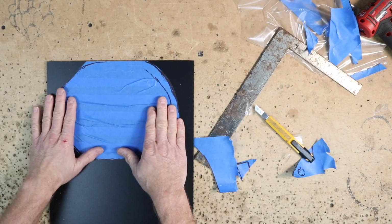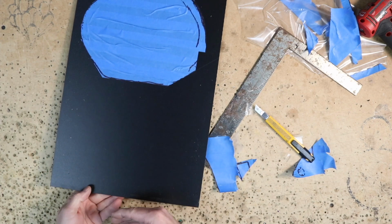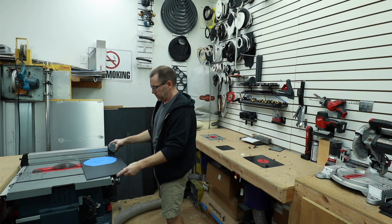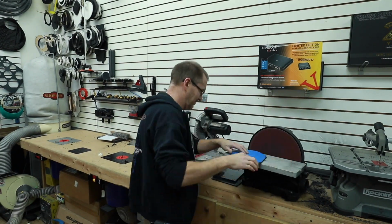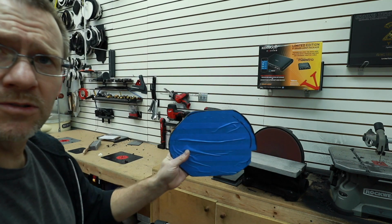This is the basic shape we're looking for. I want to cut this out, and this is going to be our template for the rest of them that we're going to make. Let's go test fit it on the door.